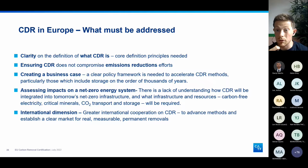We're going to have to make sure that we have enough critical minerals, especially for looking at aspects related to electricity storage. And then CO2 transport and storage is also going to be a key priority. In a certain sense, you're going to have a lot of direct air capture and bioenergy carbon capture facilities. Those same facilities are going to have to use the infrastructure that's going to have to develop for CCS, at least in the near term. It means pipelines, shipping, and CO2 storage sites.